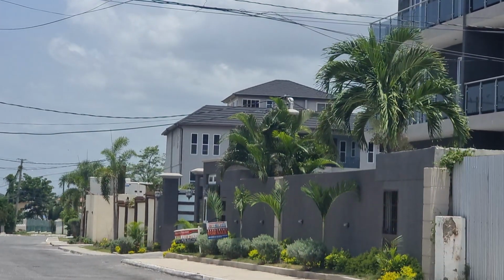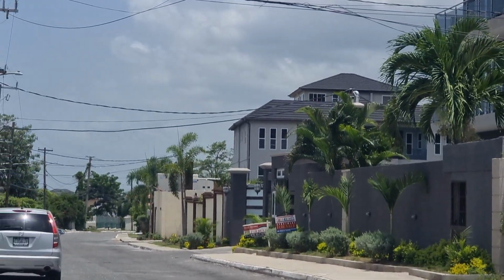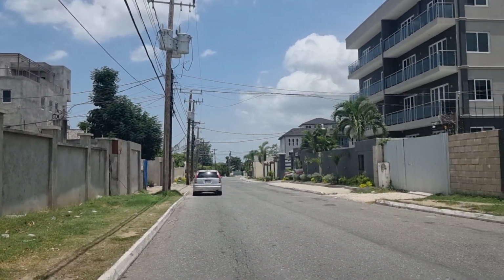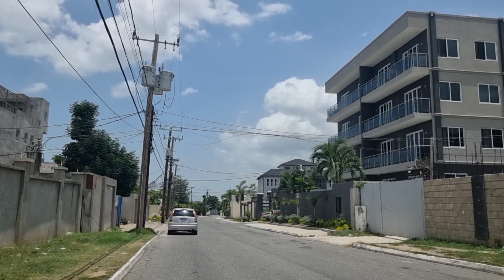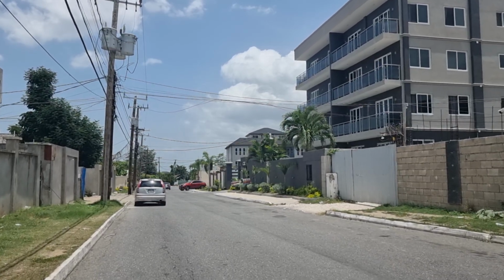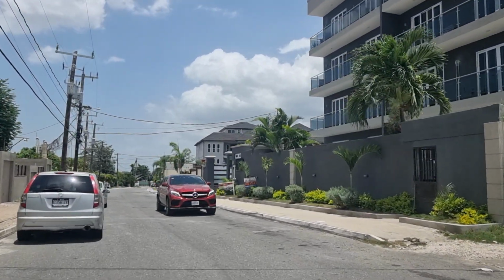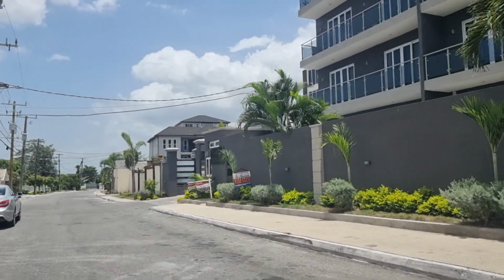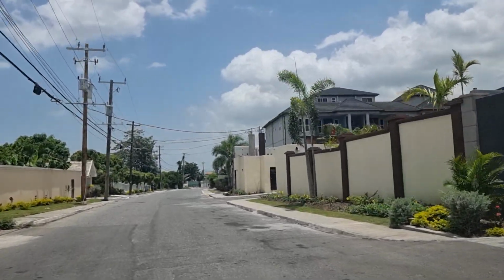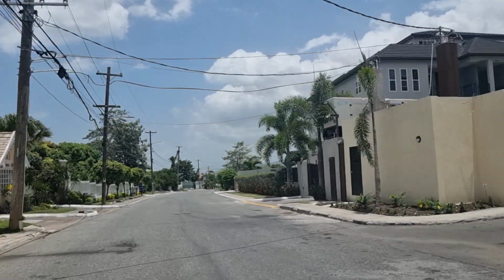So lots of apartments on Paddington Terrace, lots of townhouses as well. So very upscale neighborhood, very well sought after neighborhood as well. So again, just showing you guys around the place with another community drive. So the grey one on the left was Casa de Paddington.